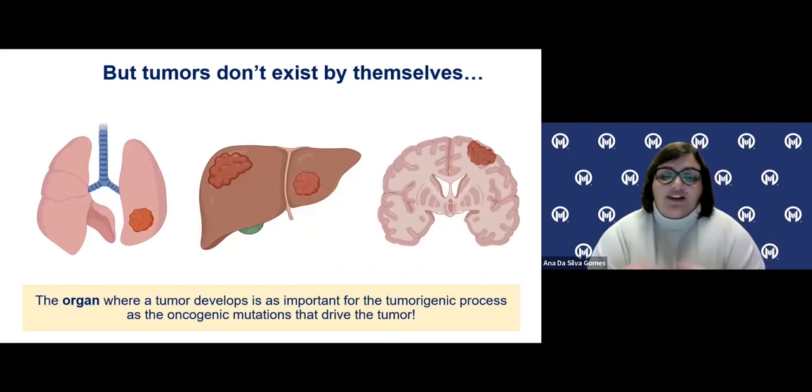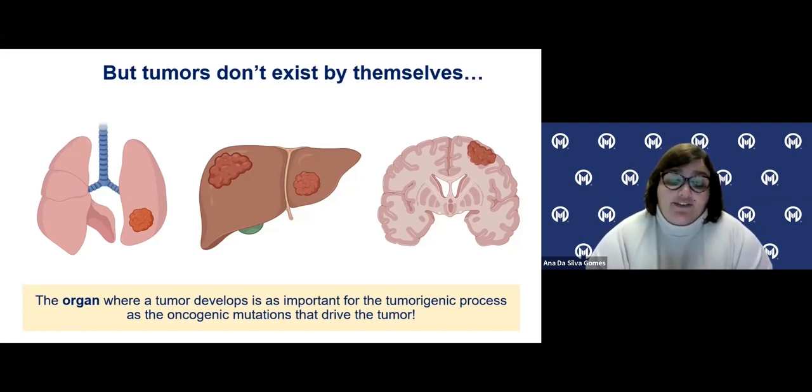So when we think about these, we also need to think that the environment that the tumor and cancer grows in makes a difference in the progression and the prognosis of said tumor. For example, a tumor that grows in the lung is very, very different than a tumor that grows in the brain. And that is very important to have into consideration because that affects treatments, it affects prognosis, it affects all sorts of things.